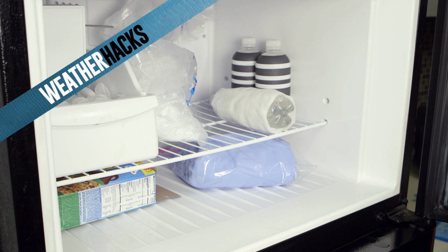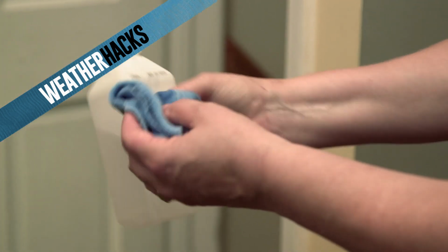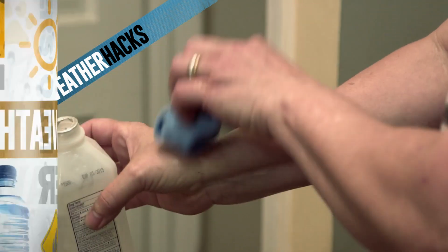Here's a hack to help you stay cool at night. Sheets that have been cooled in the freezer will provide nice relief. Rubbing alcohol on the skin can also cool you down at bedtime.